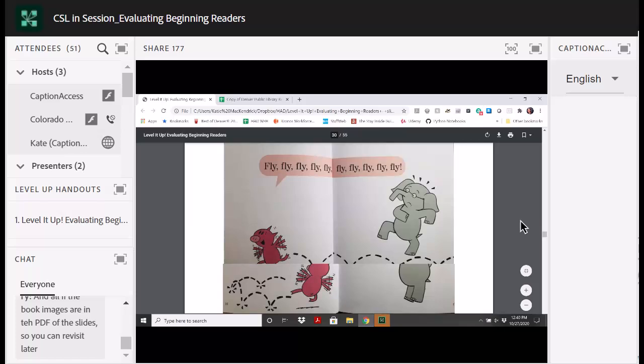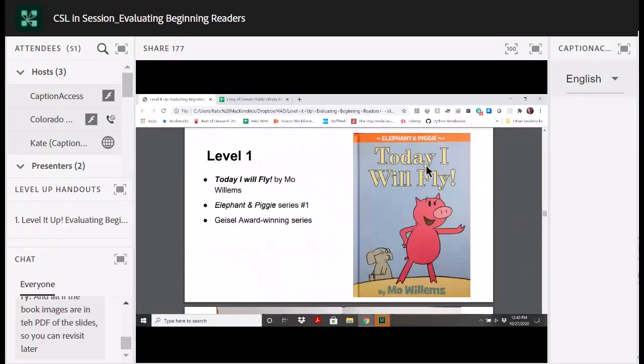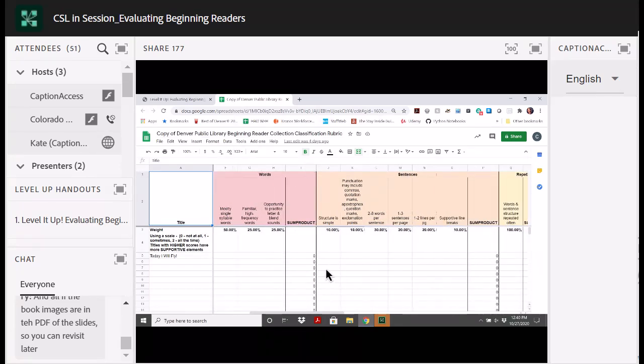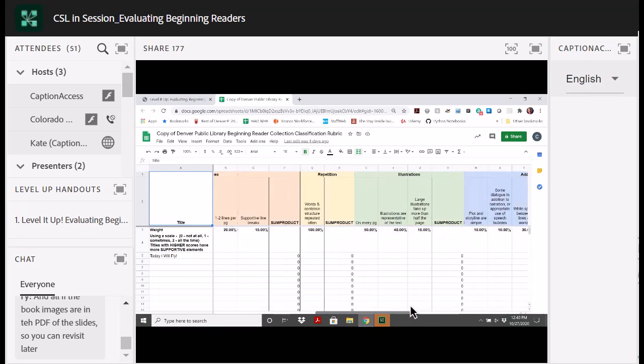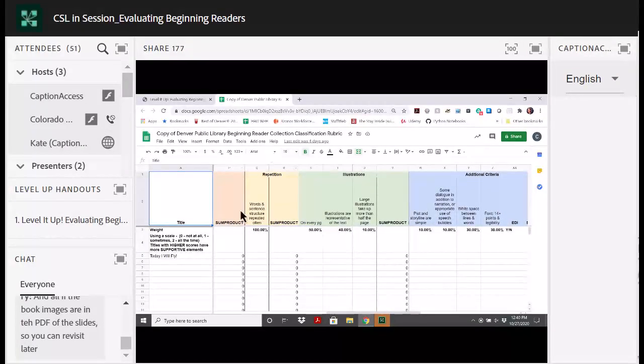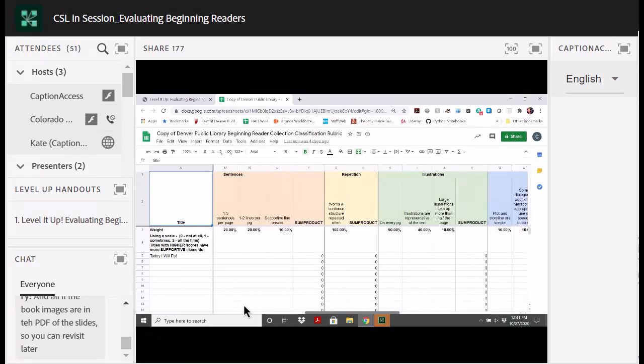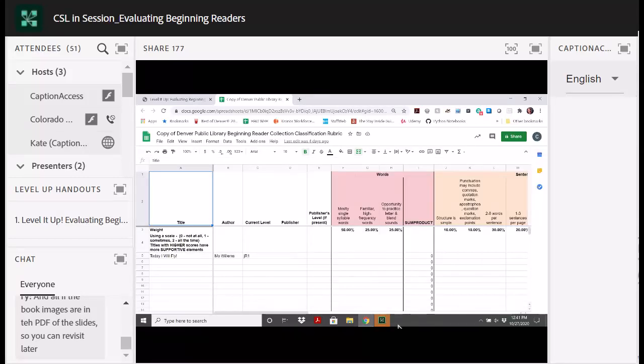All right, I'm just going to go back up here, and now I will show you the rubric. Like Gigi said, it gets a little technical. We have different categories for our words, our sentences, repetition, whether there is any, illustrations, and then additional criteria, which is where we address the EDI aspect as well as font legibility. If something else feels off and takes away from the reading experience, this is a good column for that. You'll have plenty of time to get familiar with this as we go through these exercises and as you do them on your own.